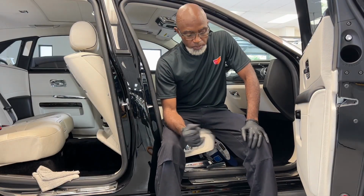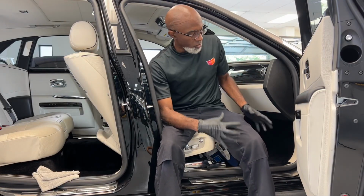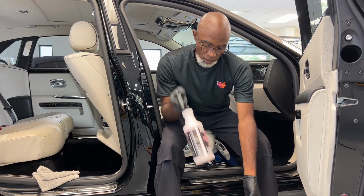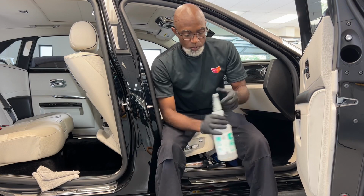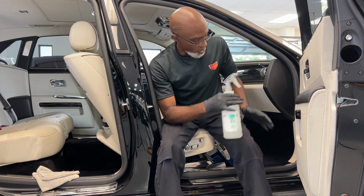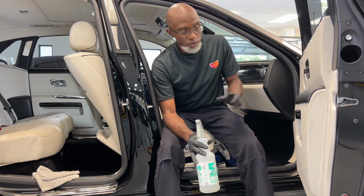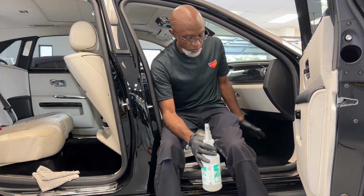Hey, got today's tip. When you're working on a vehicle, where do you put your spray bottle? We're not going to use that, that's not for that. Do you put it inside the car or do you put it on the ground? One thing, you don't want to put your chemical inside the vehicle.